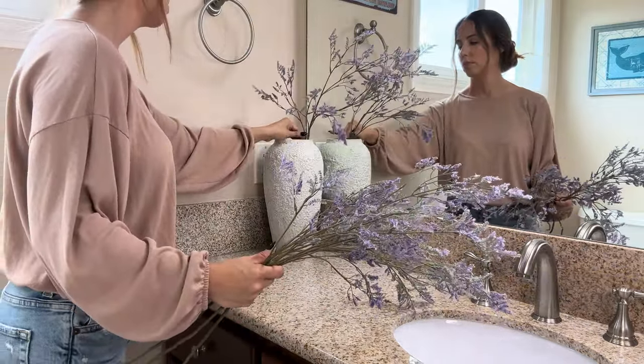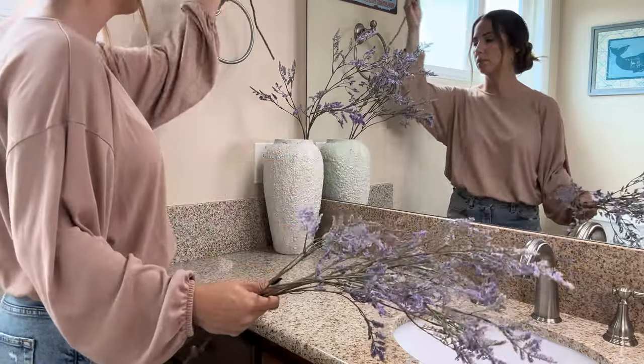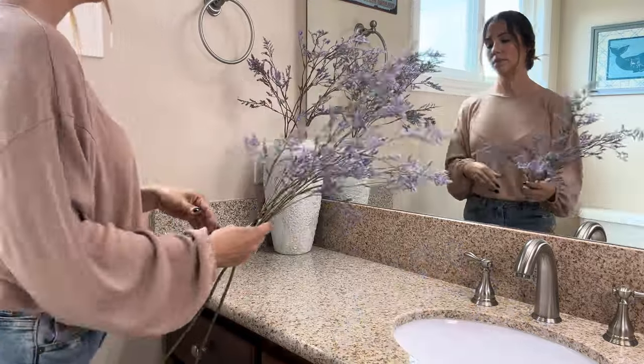And then I'm just adding some lavender stems just for a little pop of color. And I didn't have to bend these at all. It just shows you how tall this vase actually is, but I think they paired perfectly together.